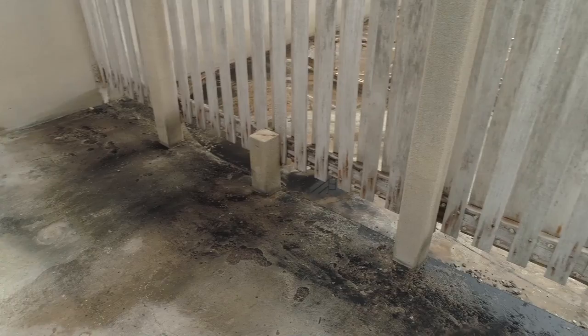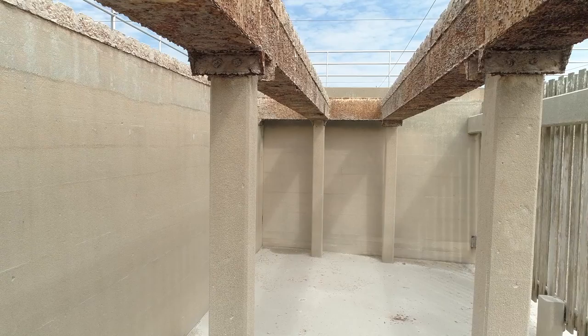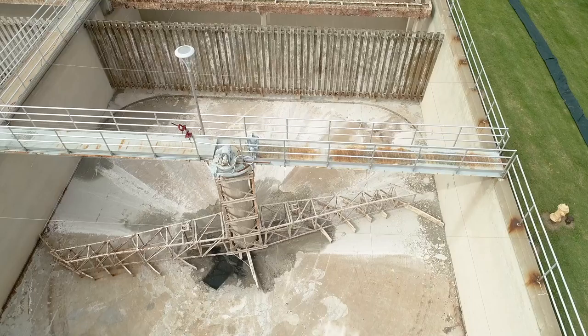The basins that they're working in now are the primary and secondary sedimentation basins, essentially removing a lot of the organics and anything that you don't want in your drinking water. In 2012, we had an overall master plan completed for the city, and one of the things identified in that master plan was to do structural rehabilitation on some of the basins.